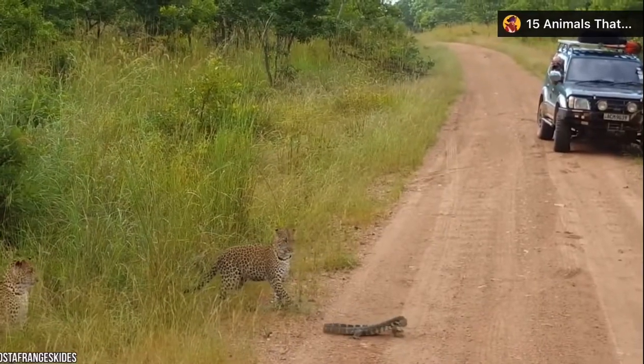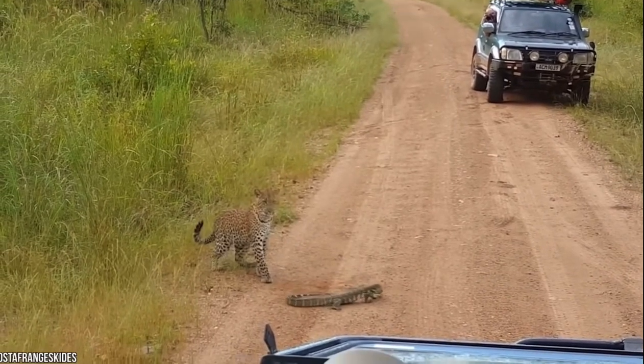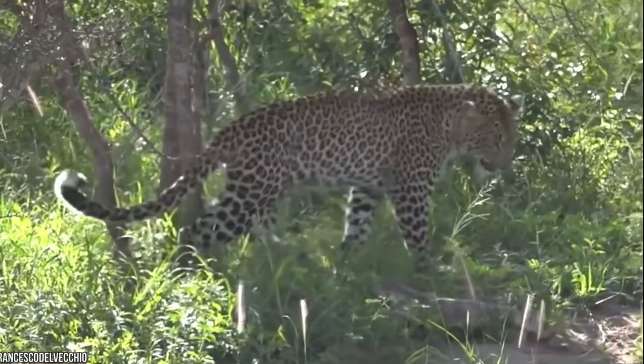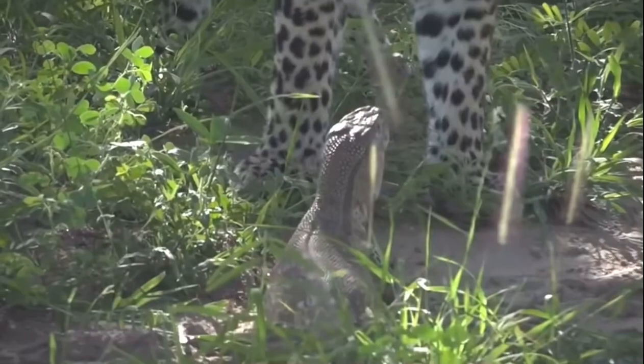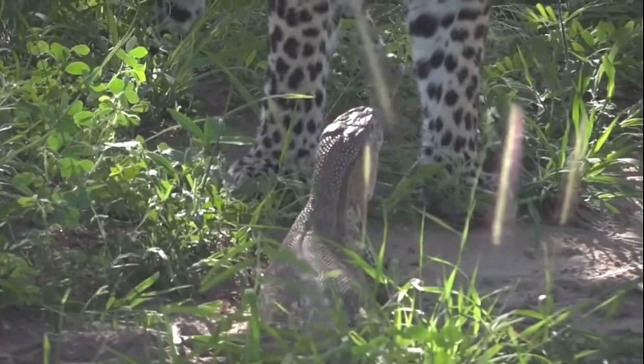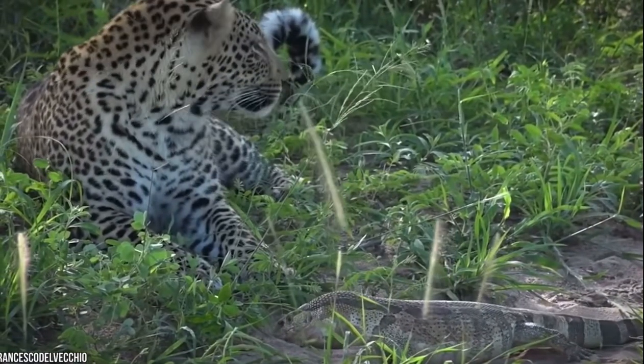This next clip shows a young leopard, and he also has no clue what he's doing with the lizard who slaps his tail at whatever it can hit. Another young leopard decides to just lay down next to this lizard to contemplate nature. The lizard isn't bothering the cat, and the cat is clueless, so it decides to go for a walk to see if it can find something more interesting to do.